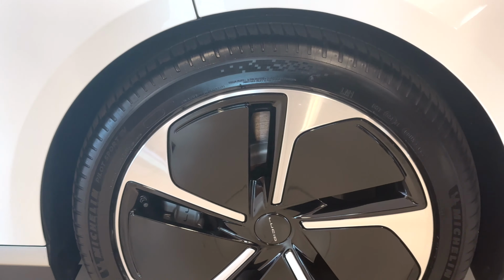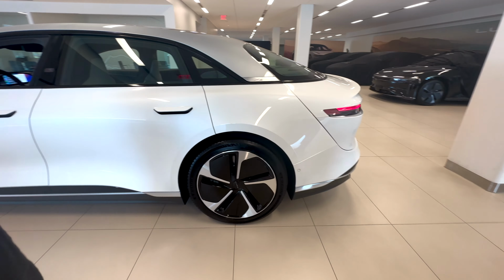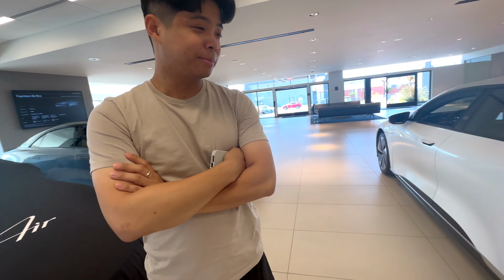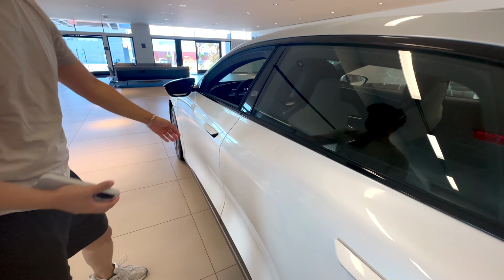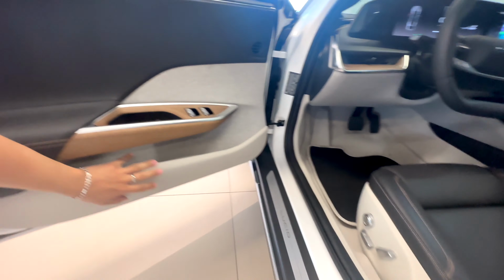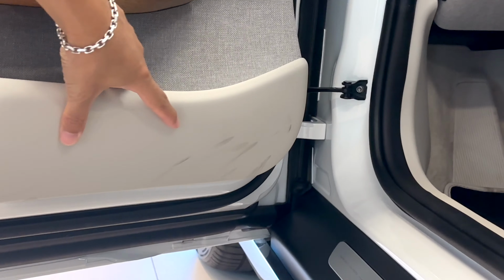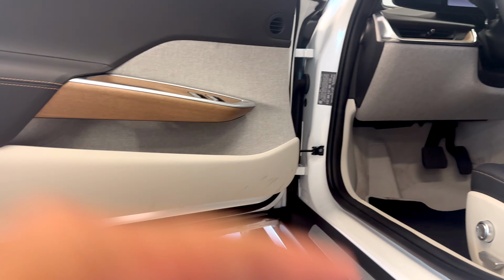How much extra mileage do you get with these on? I think it's about 10 to 25 miles. Okay, got it. So what were you talking about with the scuff marks inside? Yeah, I hopped in, and right down here, you can see. I see. I rubbed some off already, but how is it possible that a brand new car has all these scuffs? It's probably the technician who's getting in and out of the car.